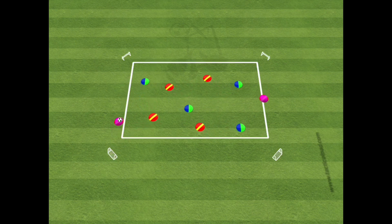There are many challenging progressions available to you. You can allow scoring in any goal, or each team can only score in two of the goals diagonally opposite. A good progression that helps players with decisions and timing is to introduce a rule where a goal can only be scored from a bounce pass off one of the outside players.